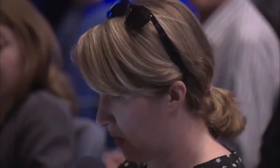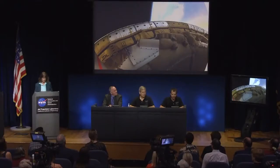From Twitter, Carlos asks, have different SIAD configurations been looked into, like large petals instead of a single large ring? Before we came up with this particular configuration, a number of configurations were proposed over the past 4 or 5 decades. We chose one that we thought would be a good first step in developing inflatable technologies.